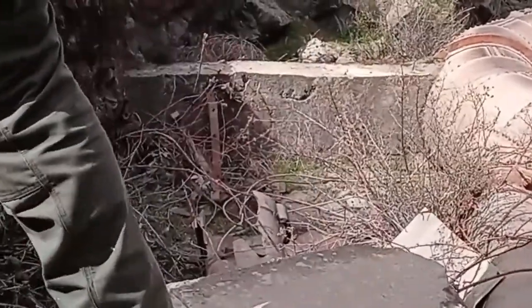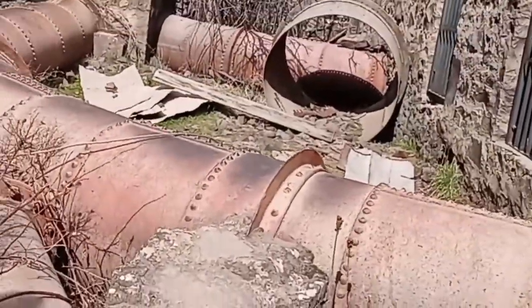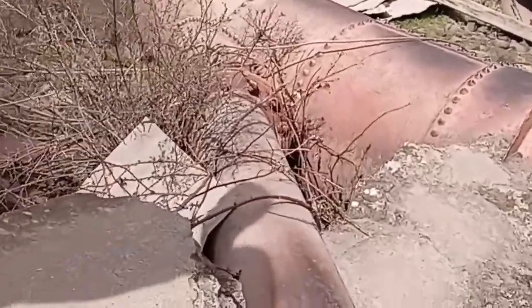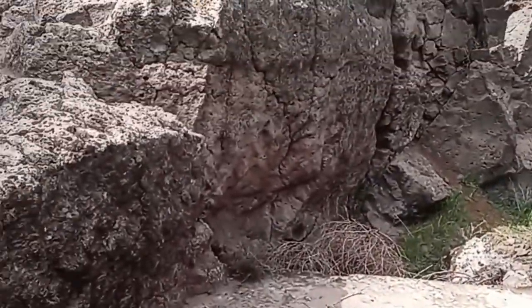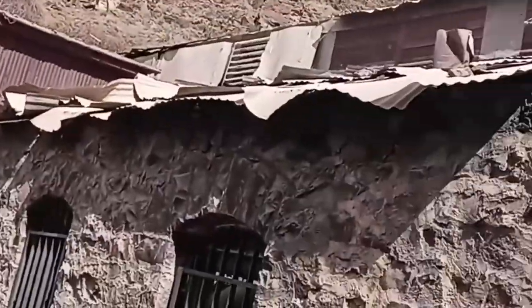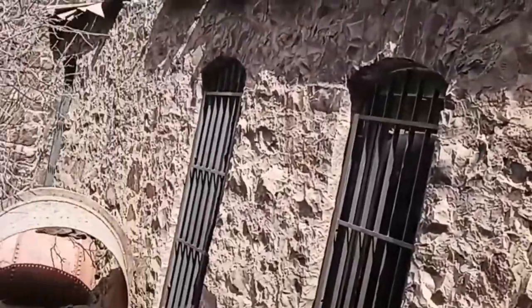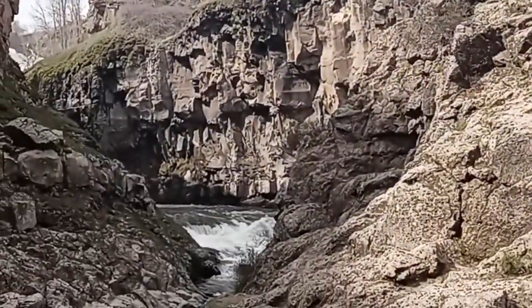Better seeing them in person rather than in the pictures. Well, this is definitely the time to come and see it. When the snow is melting? Yeah. A few weeks to a month or so from now, and there'll hardly be anything coming over the falls. Now is definitely a more impressive time to come down and take a look.